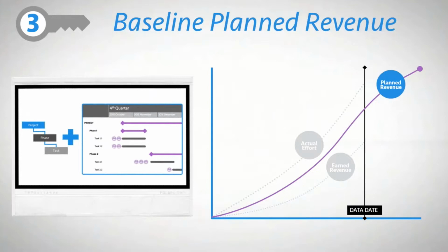Third, after establishing the project work breakdown structure and resource plan, you can determine planned revenue for the project. An integrated project management and accounting system with the right combination of project-centric capabilities can help with this step. To support earned value management, a system should capture the project labor and expense pricing terms and leverage these terms along with the project resource plan to calculate planned revenue.